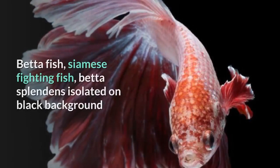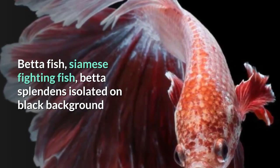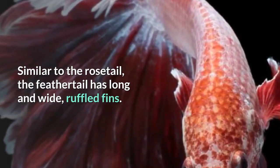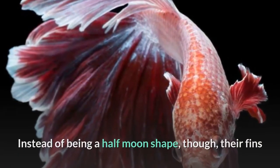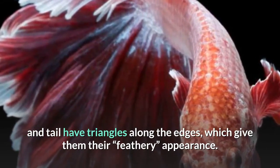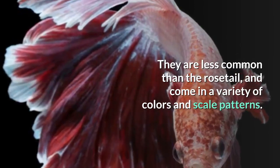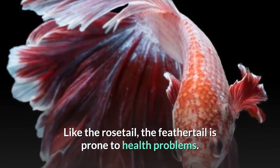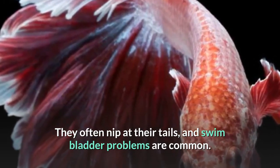Feathertail. Similar to the rosetail, the feathertail has long and wide, ruffled fins. Instead of being a half-moon shape, though, their fins and tail have triangles along the edges, which give them their feathery appearance. They are less common than the rosetail, and come in a variety of colors and scale patterns. Like the rosetail, the feathertail is prone to health problems. They often nip at their tails, and swim bladder problems are common.